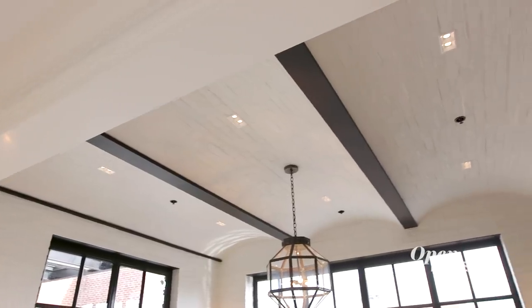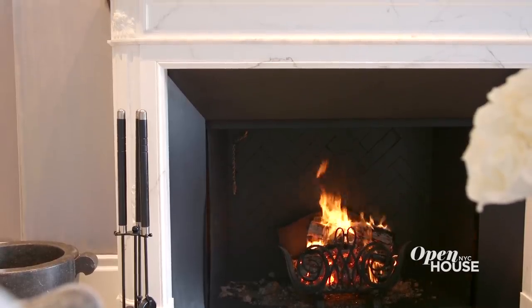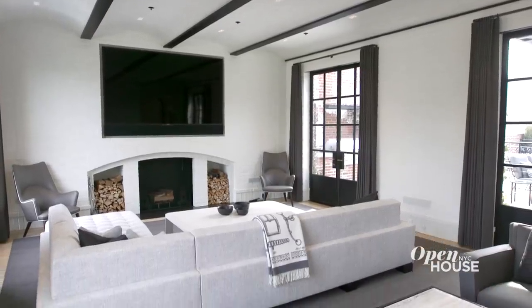So this home is four bedrooms, seven bathrooms, and one of the things that makes it so unique are the architectural details. They may look like they've been here for over a century, but everything is actually brand new. It's truly a loving homage to the best of old SoHo.